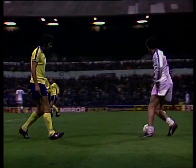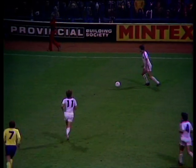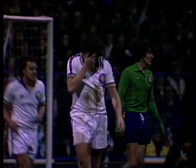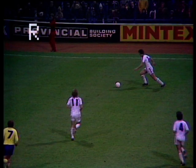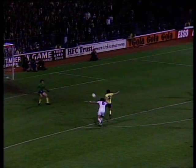Eddie Gray. Graham to Cherry. And again they're caught, and Hankin is onside, and Golak has put it into his own net. Hankin can smile, he certainly caused the problems. But it was poor Ivan Golak who added to Southampton's tale of woe. Hankin adjudged onside. Here comes Golak, touching it with his left foot over poor Terry Geno. It's 4-0.